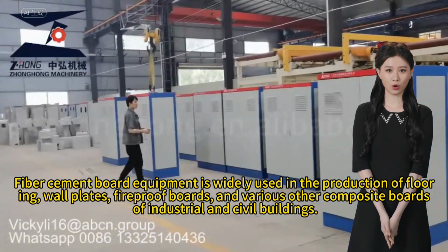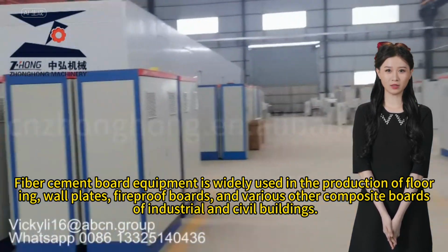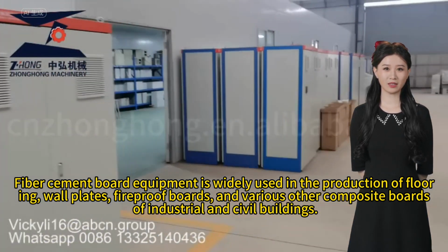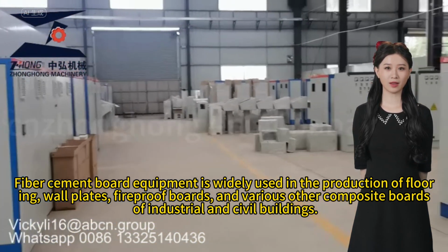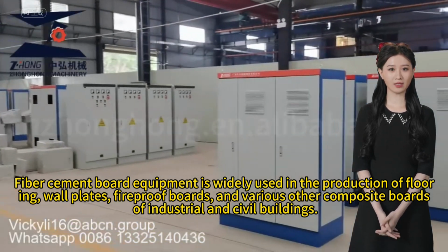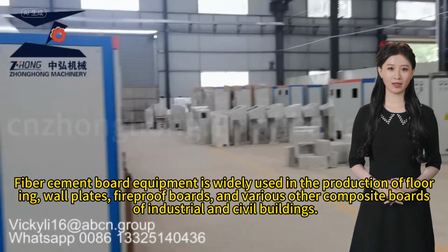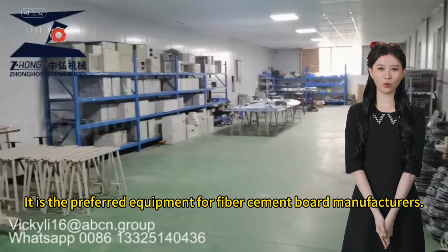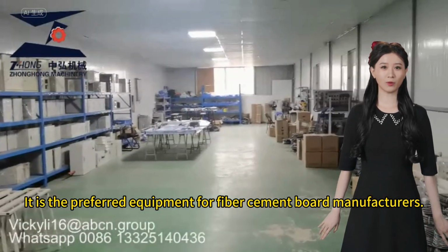Fiber cement board equipment is widely used in the production of flooring, wall plates, fireproof boards, and various other composite boards of industrial and civil buildings. It is the preferred equipment for fiber cement board manufacturers.